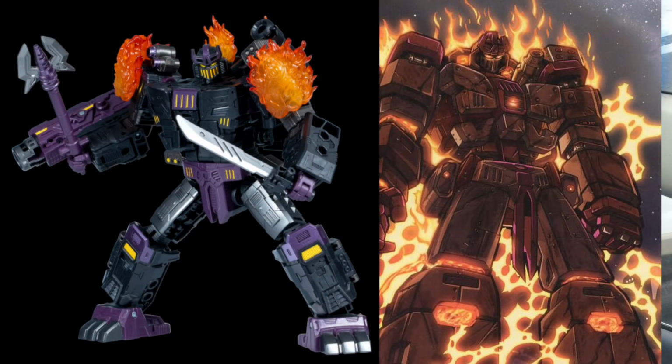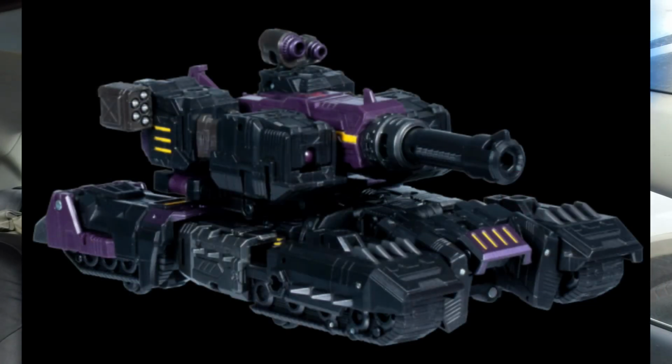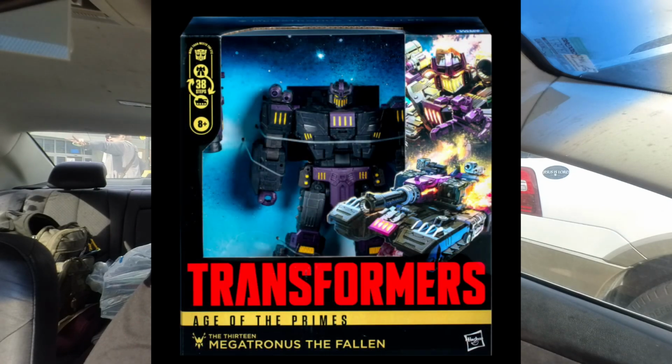And seeing him in this particular form, it looks like this version of him is based off of his appearance from the War Within comics. In other words, where this version of Megatronus originated from is that comic. Seeing him with the flames on him, oh god, he just looks so wickedly awesome. There's no doubt about it. I'm gonna have to have this Megatronus in my collection.